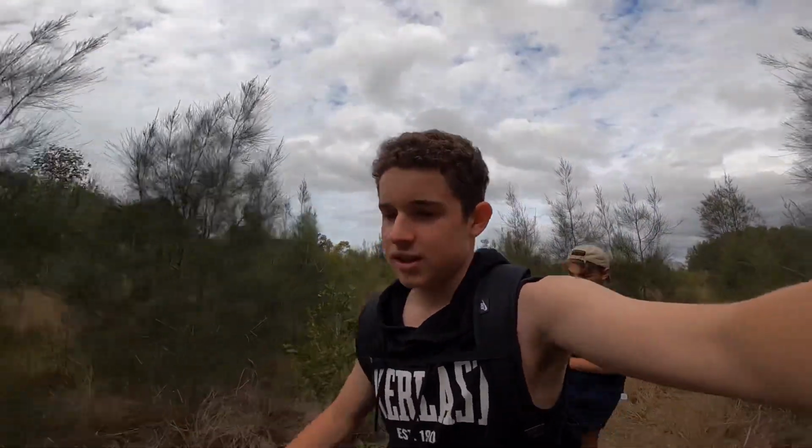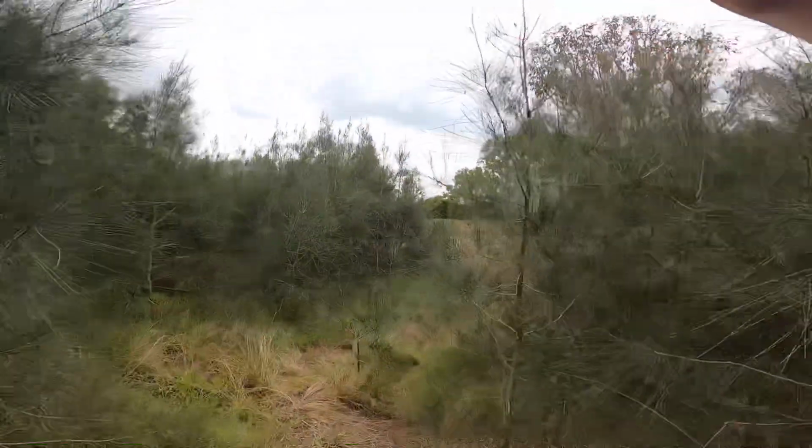We've got to get through this trail to get to the spot first. It's very overgrown lately, and this is the number one enemy.